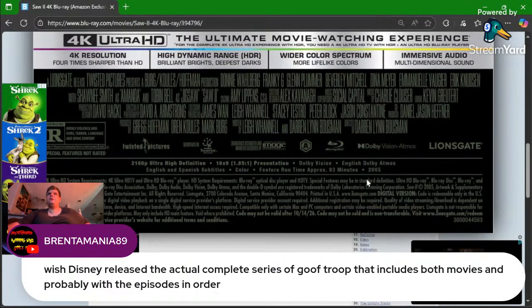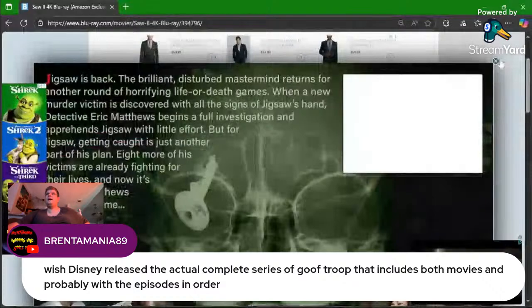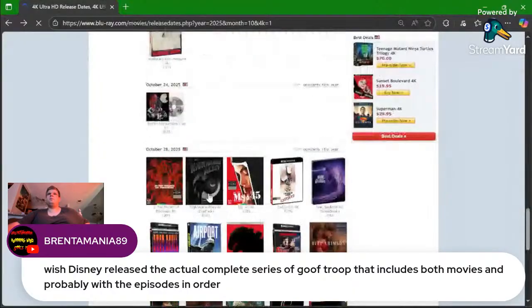Yep. So apparently it's because the unrated version's not included. I had to check that real quick because somebody told me the theatrical version wasn't getting a 4K, but there's the second movie that's coming out. I don't know if anybody here's pre-ordered those or not.